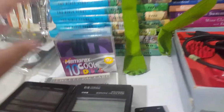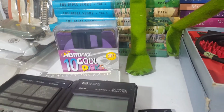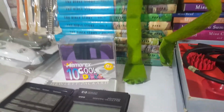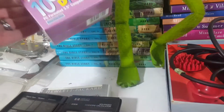Also, some floppy disks. A lot of people don't know about this. Sealed floppy disks can do well. Look out for the bigger packs. This one's a little small, only being 10. But if you can find some that are packs of 50 or 100, you can make really good money. I think in my last video, I sold one for $40 that I paid like 3 or 4 for. So these ones I'll probably only get 10, but I only paid $1 or $2.